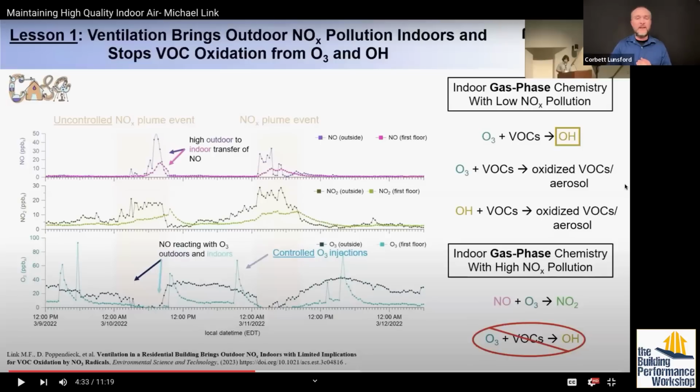Ozone comes in through infiltration from outside, air leakage, and also from ventilation. This is interesting because when I first started learning about this, I thought about the advice on a really polluted day outside, when the ozone is 100 parts per billion outdoors and they say, oh, it's not good air quality outside, stay indoors.